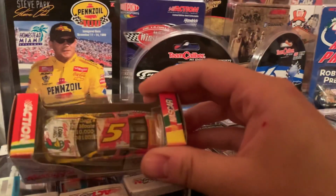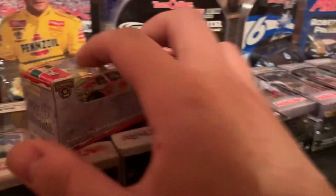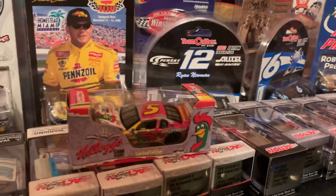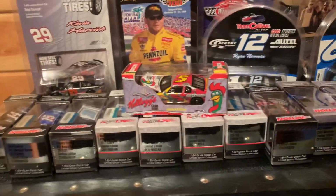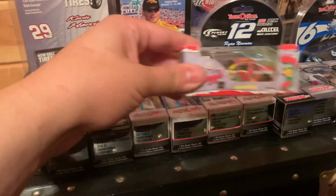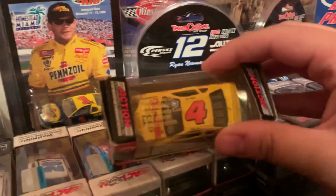This is Terry Labonte's Iron Man scheme, which I believe was his 600th start that he drove in 1998. Was it Darlington? No, that was the silver paint scheme in 1996. This one's different. I don't exactly remember what paint scheme or which track he drove this in, but nonetheless, it is a pretty badass car.